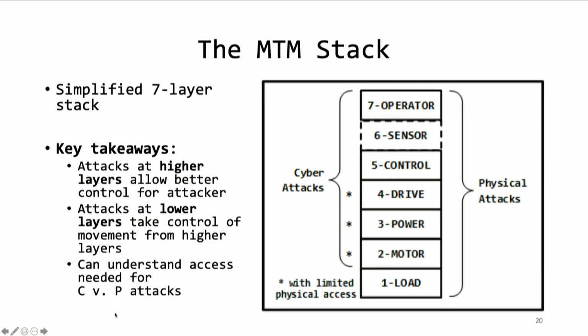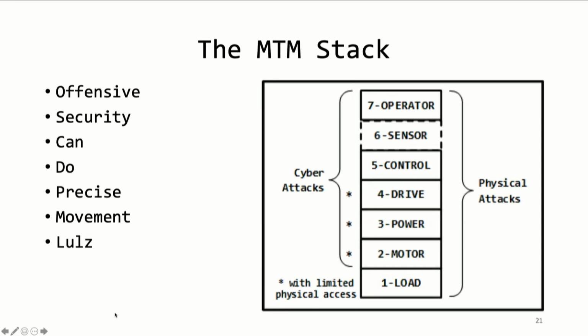With this description, if an adversary targets the lower layers, they basically disrupt or take control of movement from the higher layers. This may be enough in many cases for an adversary to complete their mission. We believe the stacked approach simplifies differentiating between cyber and physical attacks too. And we'll show you that throughout the rest of this talk.